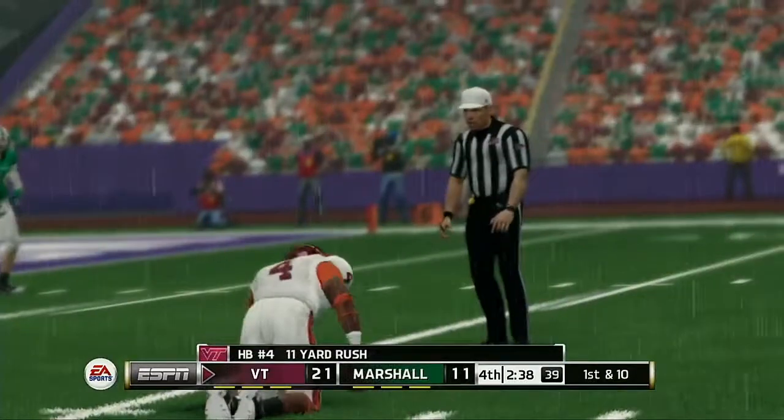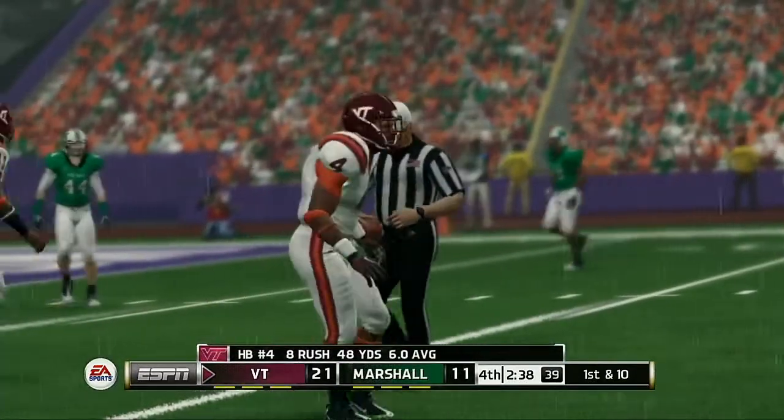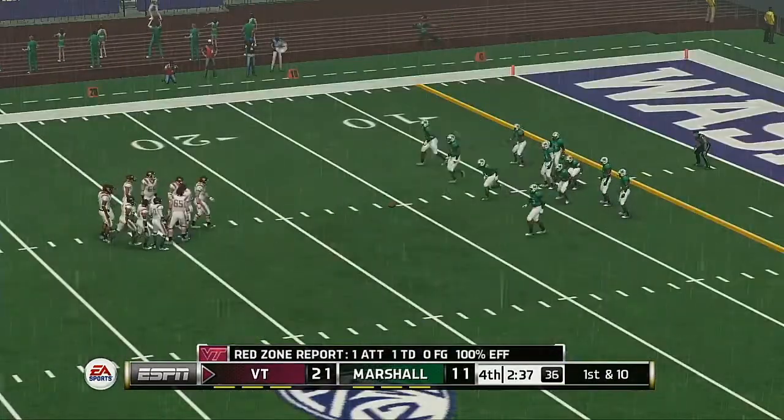And he's tackled right around the 16-yard line. 10th play of the drive. First down.